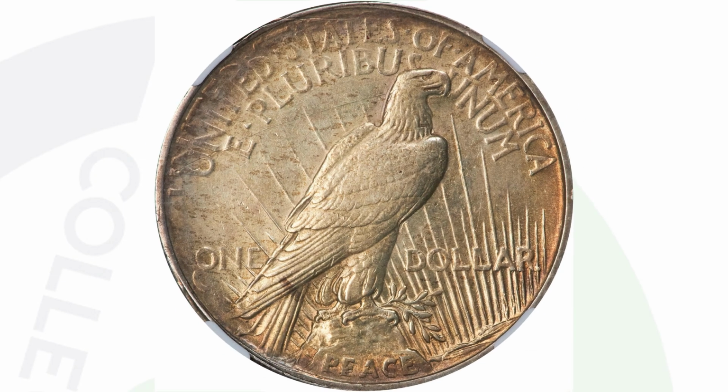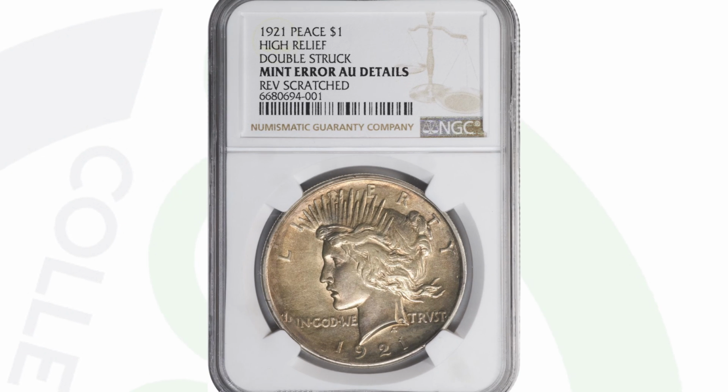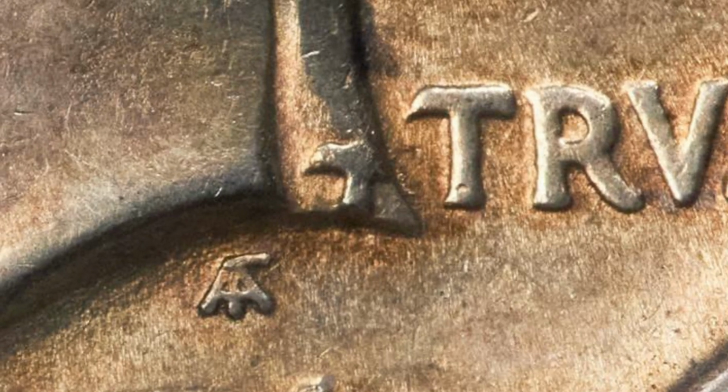Now here is an extremely valuable silver dollar. This is a 1921 peace dollar, which is already a pretty rare peace dollar. So for the year 1921, it's actually a really good date to have. They only made just a little over 1 million of these coins. So they're usually always worth pretty good money, even in not so great condition. However, this coin is worth a lot of money. This silver dollar sold for over $8,000.